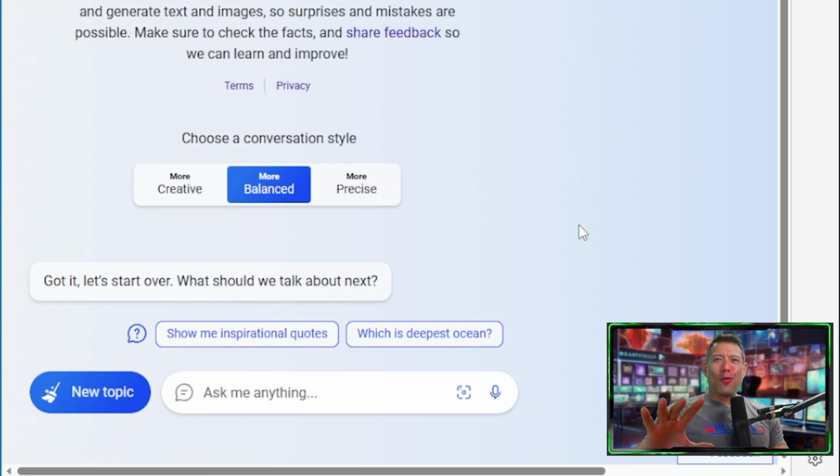Don't just take my word for it. Let's actually ask Bing and see what Bing thinks is the major difference between Bing and ChatGPT. And to do this, we're going to use one of the new features that Bing has over ChatGPT, and that is the ability to ask your question or enter your prompt using your voice.